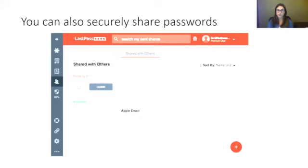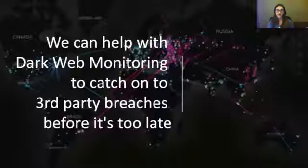So again, LastPass is fantastic. In case you can't tell, I'm a firm believer in it. We all believe in it at Andromeda, and we definitely recommend its use. But there is actually one other thing that we can help you with, and this is a service that Andromeda can help you guys set up.